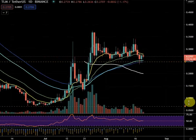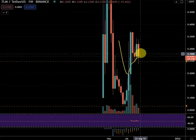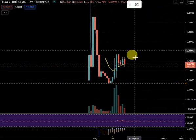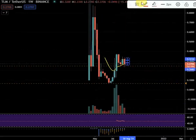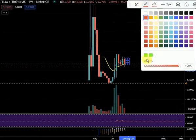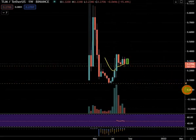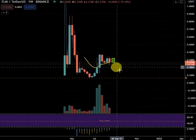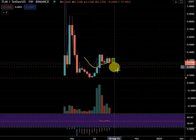Now, the other thing is, if we form a bit of a better candle than this, and even if we don't form a better candle, if we formed a green candle next week, right? Now I still hold some TLM because I got caught in it the other day when I was sleeping. So I'm still holding, but I'm just watching carefully, and if it starts getting bearish, I'll just end up cutting it.